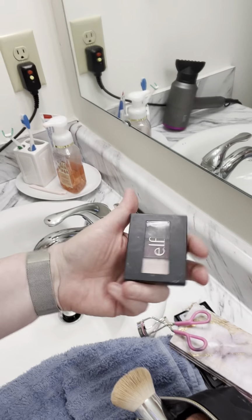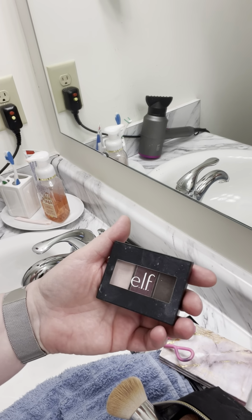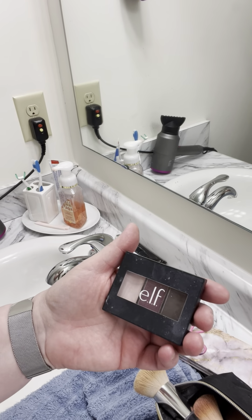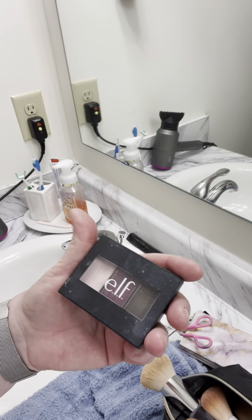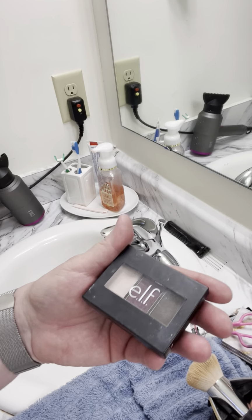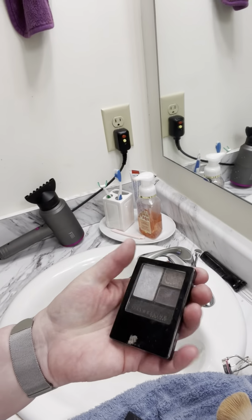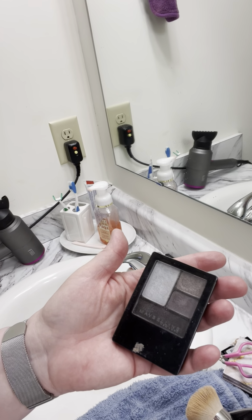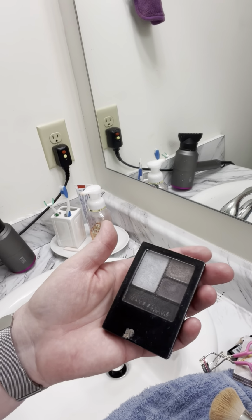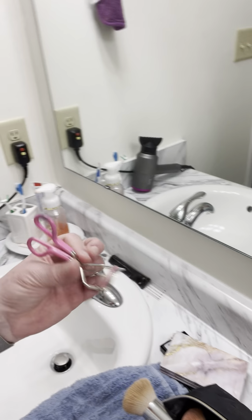Now back here, what I had saved previously, I don't like this palette, and I've bought it twice, and I just don't like the color on me. I like it in the pan, but not on me. And this is a black and a gray palette from Maybelline, and I don't use it all the time, but sometimes I want it because it does give a pretty effect.